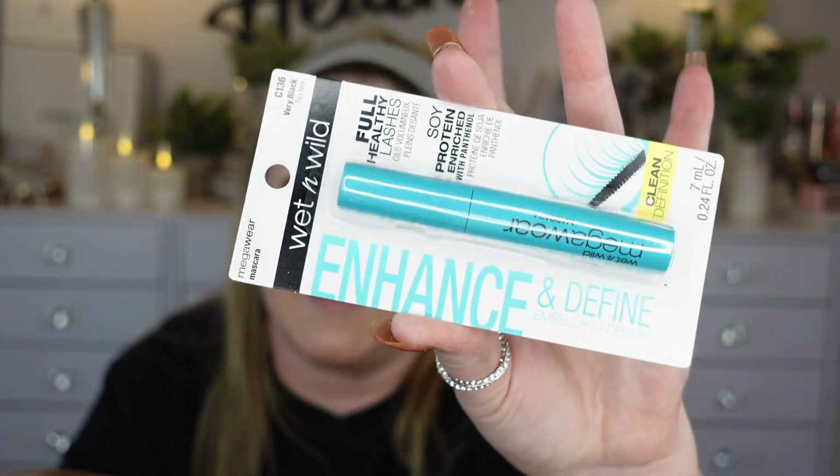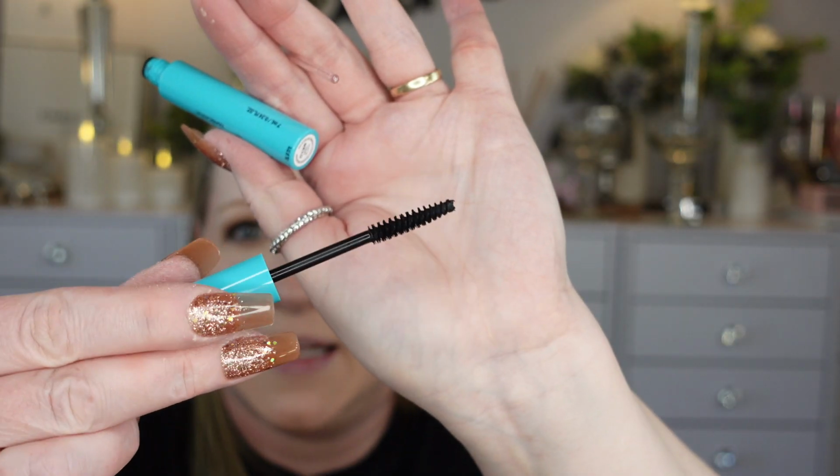I got excited because I saw Wet n Wild. So this one is called, it's very black. It's Wet n Wild Mega Wear Mascara, Enhance and Define. So we got that one. Why do I put my mascara on this way? I have no idea, but I always grab a clean disposable mascara wand. Oh, that's a nice little, I like that. That's a big old wand.